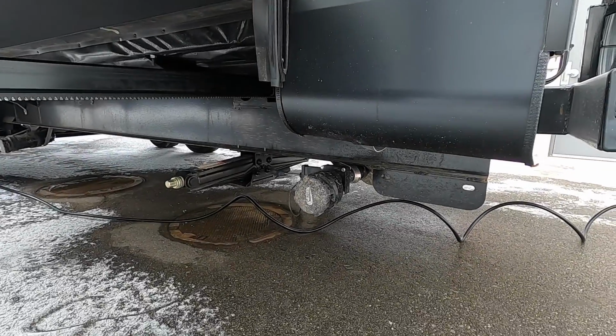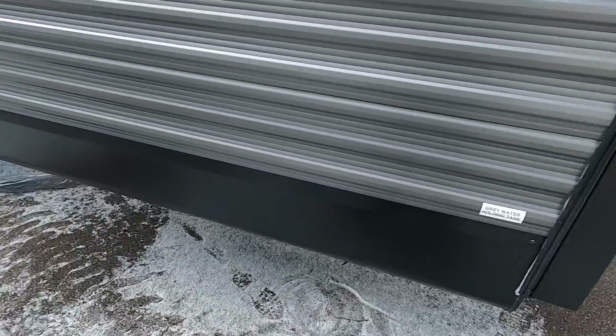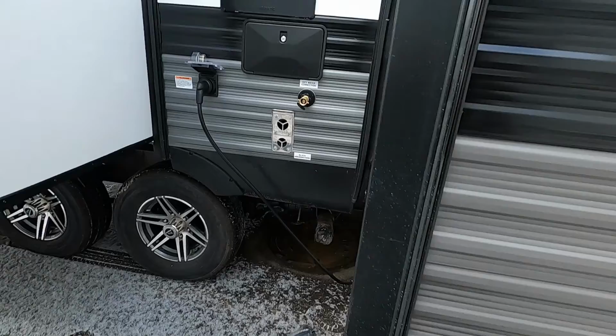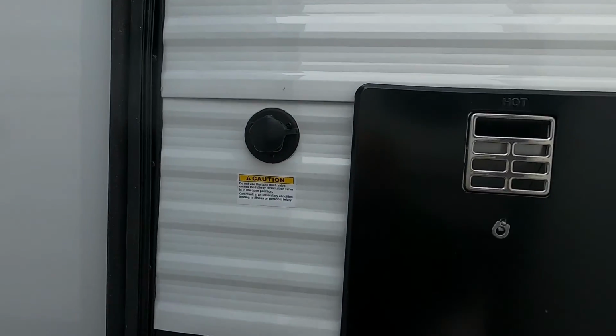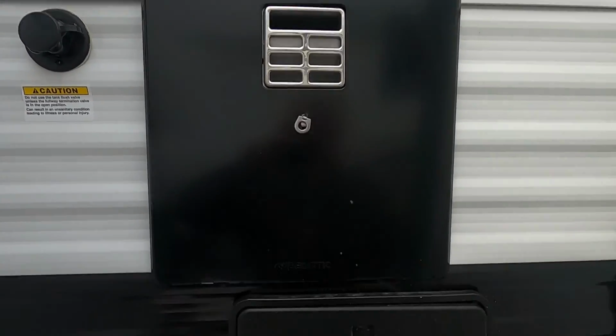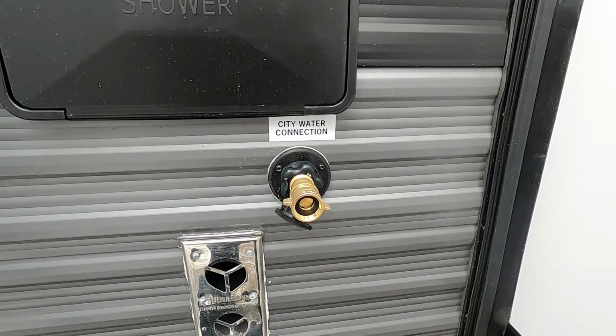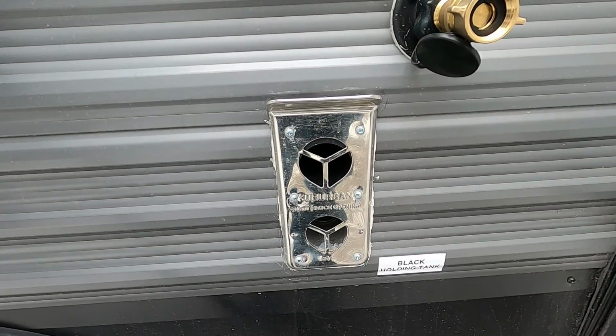Back here is a dump for that outdoor kitchen area. Little gray water holding tank. Coming back to your docking station again. Your black tank flush, we'll talk about that when we dump your black and gray tanks. Your hot water heater. An outdoor shower with hot and cold water. City Water Connect. That is a flue for your furnace.